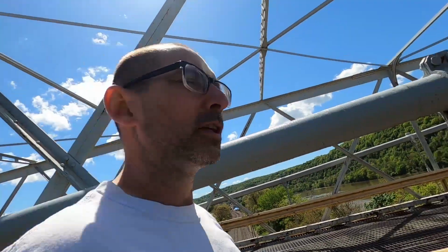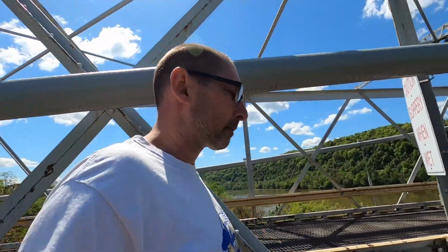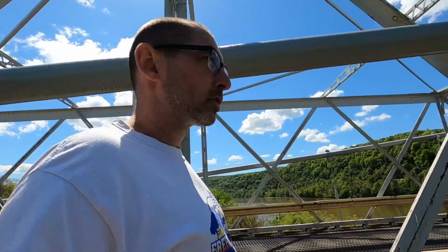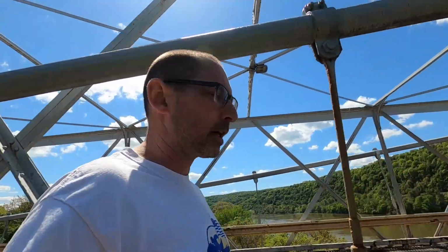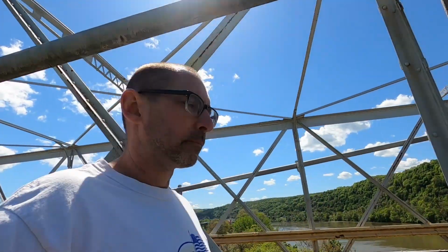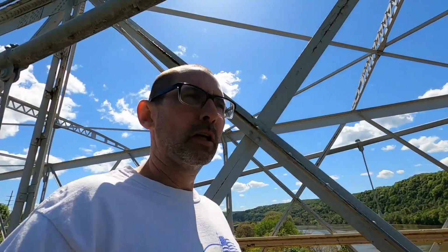This was built, I'm going to do this so you can see the cars. It was built in 1905 by the Homer Laughlin China Company. Now, when I say it was built by the Homer Laughlin China Company, obviously they probably funded it. It was built for them, actually. But it was built by the American Bridge Company of New York. That's who built the bridge. And the designer was, I think, Edwin Morse. He was out of Pittsburgh, Pennsylvania.